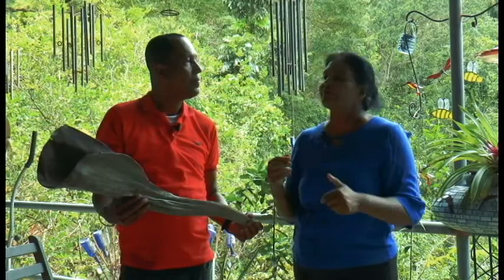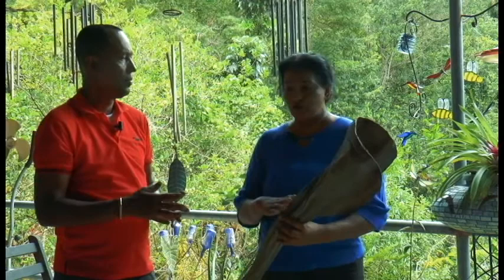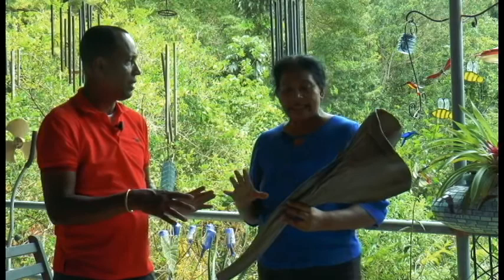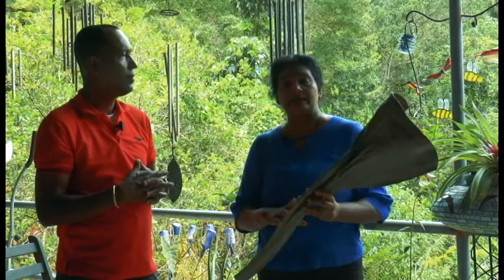Now, how long will this last? Well, first of all, it has to do with how you treat the thing and how it's treated before it's painted. Yes. It first has to be termite treated because this is in fact wood, and termites will attack it. So it has to be termite treated, then I water seal it, and then I paint on it.